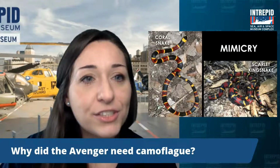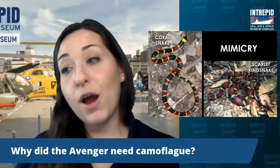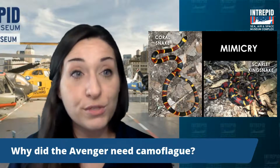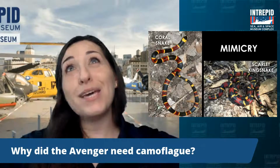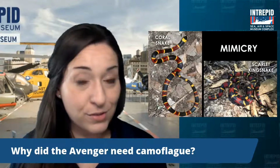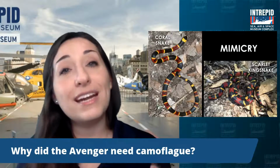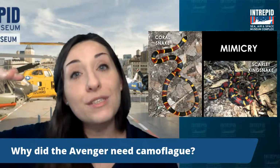Why did the Avenger need camouflage? Great question. The Avenger was part of World War II. It's an older plane, and it's a torpedo bomber. That means it is a big, huge, heavy plane. It has to carry these really, really heavy torpedoes, of course. As a result, it actually flew pretty slow. That was how they operated. They flew low and slow.